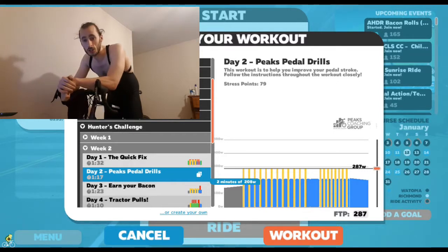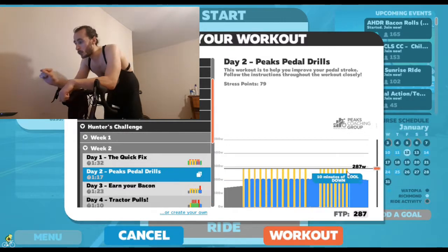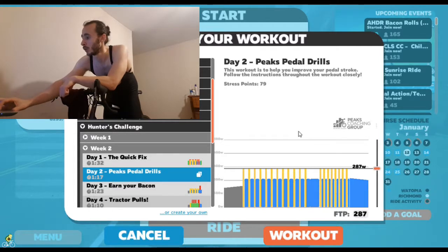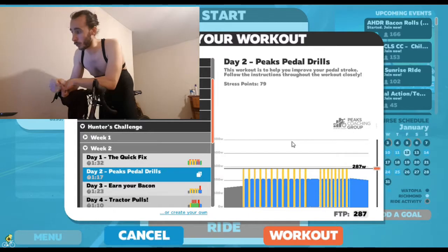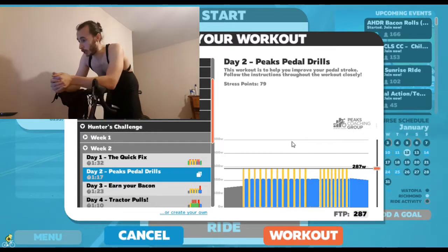We have 79 stress points or 79 TSS on the board. Now, this says it's going to take an hour and 17 minutes, including 10-minute warm-up and 10-minute cool-down. Most of this ride is going to be in zone 2 at about 200 watts. The rest of the time is going to be at threshold, indoor threshold. So we might as well just get into it. I don't know what's going to happen.